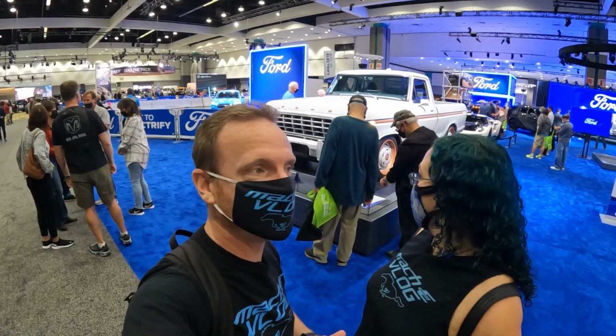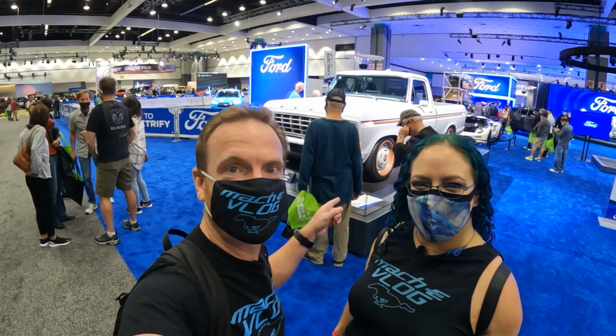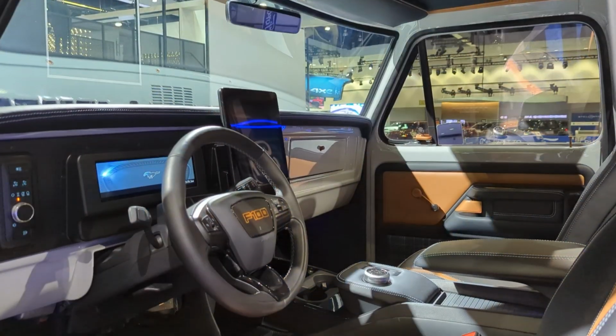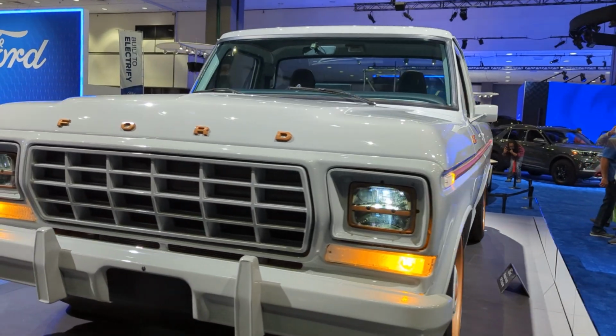One of the cool things that Ford has done is they brought in some of their customized builds from the SEMA Auto Show. For example, this F100 is an electric conversion that they've done using a Mustang Mach-E motor that you can actually order. So if you want to do your own conversions, very cool.